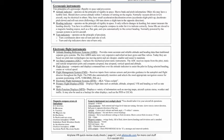The electronic flight instrument system, also known as the glass cockpit. The primary flight display shows flight data such as attitude, altitude, airspeed, VSI, and heading, as well as rate tapes. Multifunction displays show a variety of information such as moving maps, aircraft system status, weather, and traffic. It may also be used as a backup for other displays such as PFDs or EICAS.